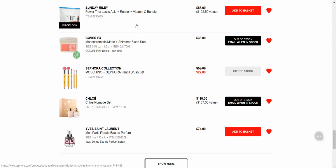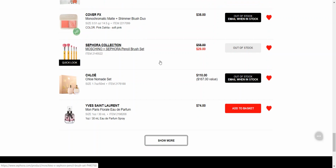Sunday Riley, I love Sunday Riley. I have a couple of their sets in here to remind myself which ones I think are the best deal, because I did go through and crunch numbers at one point. There's another of those Cover FX palettes. Sephora, these brushes I thought were so cute, and I was hoping that when they went on sale I could get them. They're currently out of stock. I don't see them coming back in stock, unfortunately, but they're there in case they do.